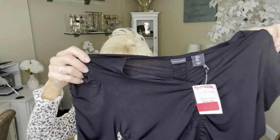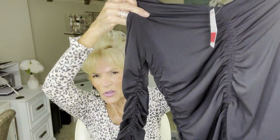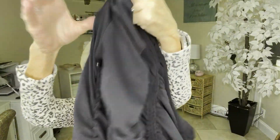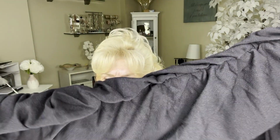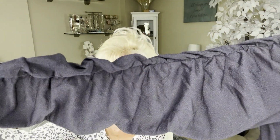The reason I liked this one is the gathers in it. Let me see if you can see this. It's gathered down the middle in the front, and it's gathered down the back. And then look at the sleeves. They're gathered all the way down.